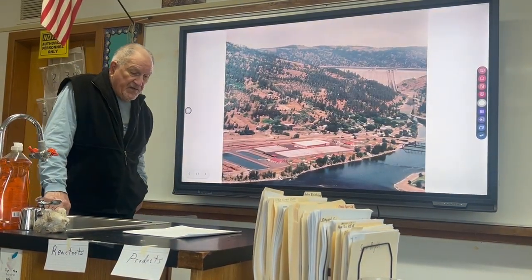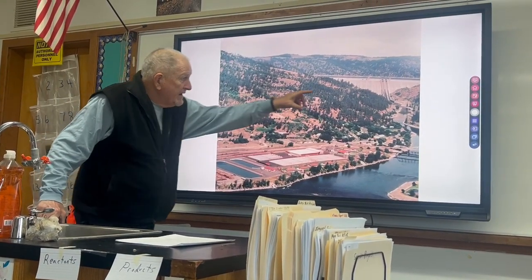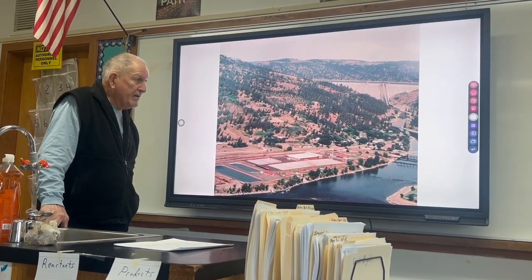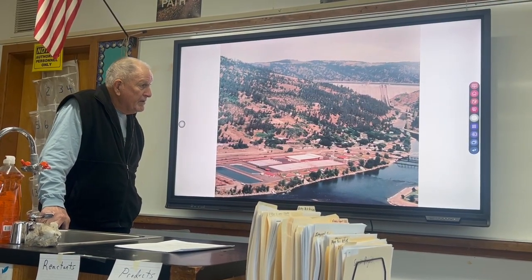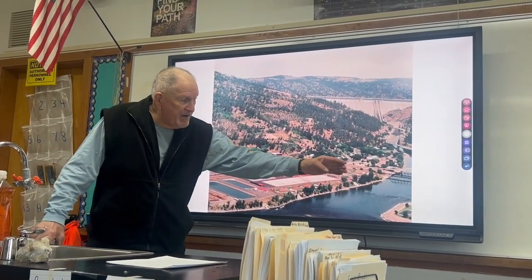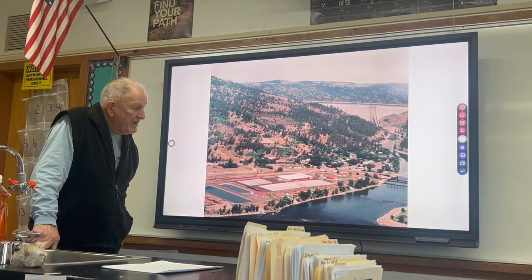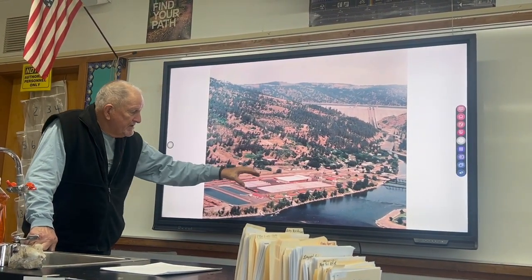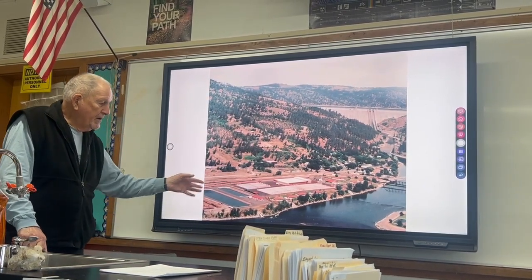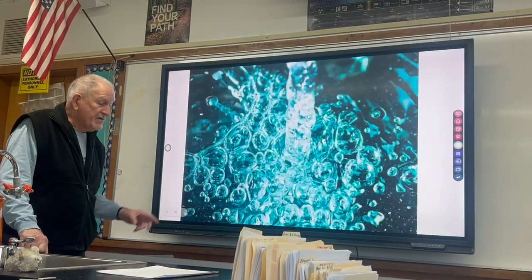Okay, one of the mitigation issues that happened when the spawning areas were gone, you see Dworshak in the back up here, second highest straight line dam in the world, no fish ladder. And this is the state fish hatchery, and over here you can't see is the national fish hatchery at Orofino. So this is run by the Fish and Game Department, and so they put out all these fish, and they turn them loose in the river, and then they come on down and so forth. So hatcheries is one of the mitigation.